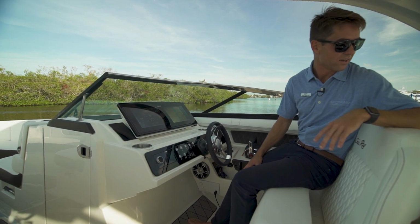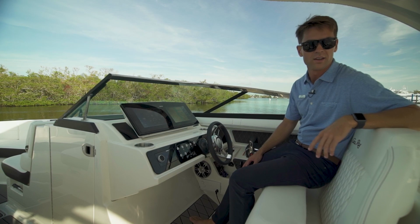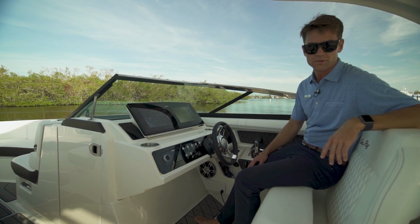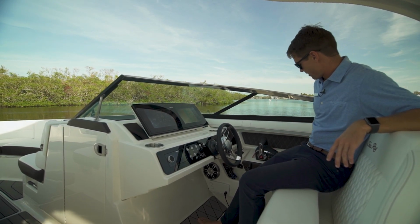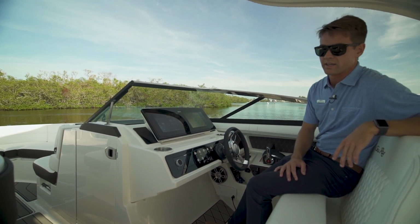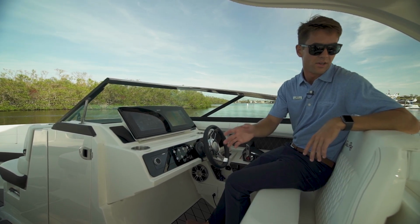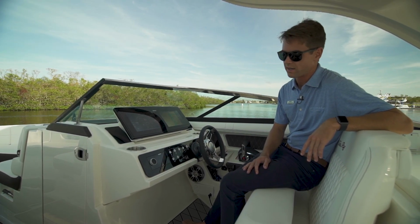Again, the Skyhook option is so cool. I mean, we're sitting here shooting this video, of course, we're not moving. We're not worried about the boat floating away or anything like that. Auto heading, if we're going to Key West or up to Cabbage Key, we can keep the boat in one line, not really have to worry. We're entertaining, we're still talking to everybody on the boat.